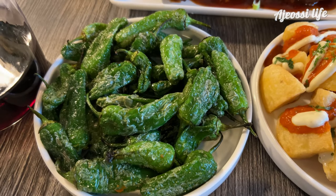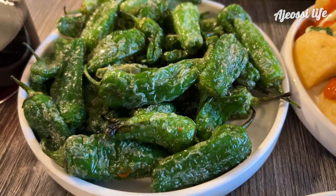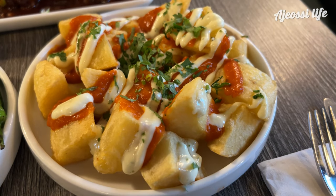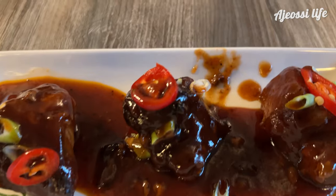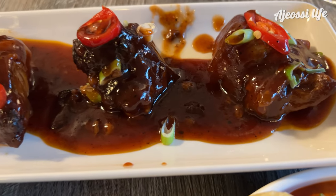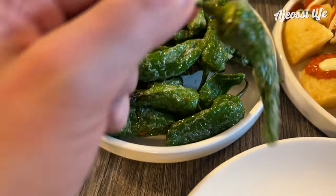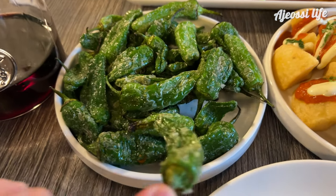Okay, the dishes have started to arrive and just look at how green the padron peppers are. It all looks so inviting. The patatas bravas looks great too. They seem to give reasonable portions for the price. I'm happy so far. Wow, pork belly burnt ends look really good. The sauce is so shiny. But out of these dishes so far, the padron peppers have me intrigued the most. Let's try.